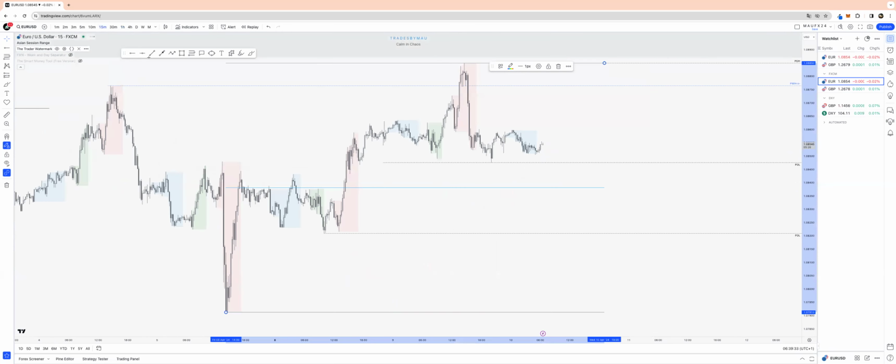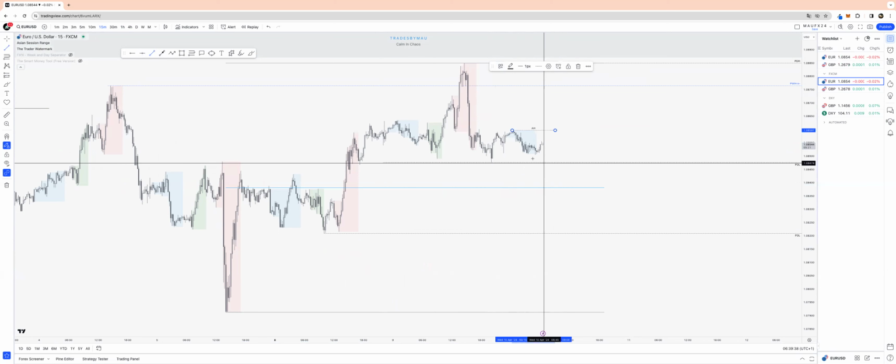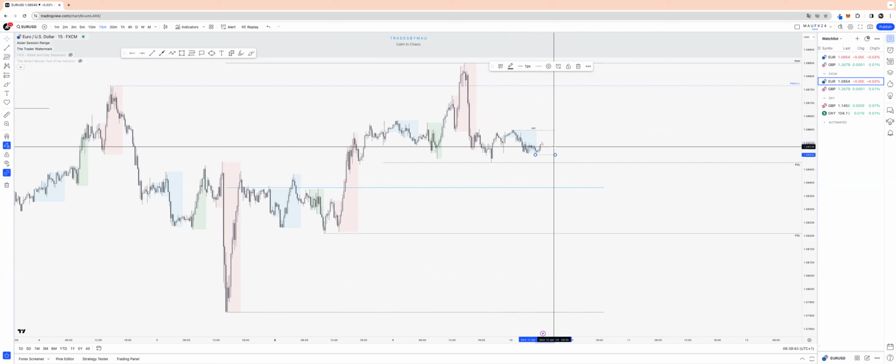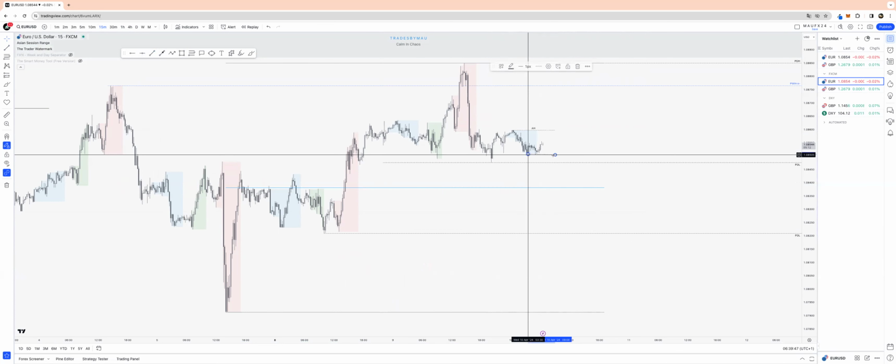Let me first mark on Asia highs and lows. We've got Asia highs up here, Asia lows down there. Actually, that's already after Asia. So Asia lows are already taken.